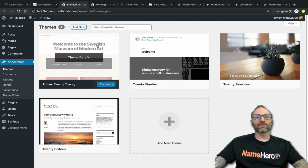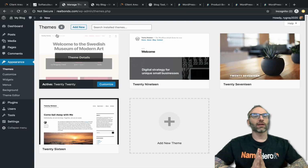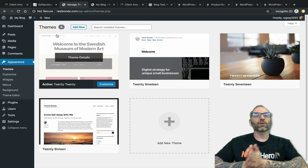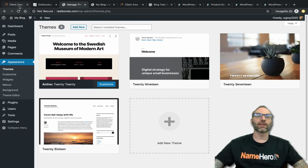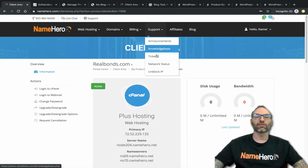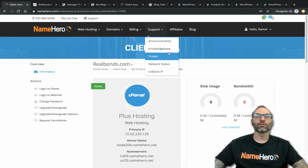We're going to need that SSL certificate because you can see this not secure warning that I was just talking about. So at NameHero, the SSL is free and automatic. If you purchased a premium SSL certificate, you can log a ticket with us and we'll generate that for you, right now on the fly or whenever you want it. So you can go and claim that if you purchased it, through support tickets, and we'll certainly get that installed for you and all set up. You don't have to do anything.